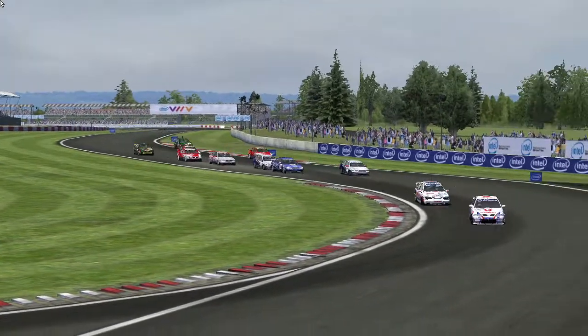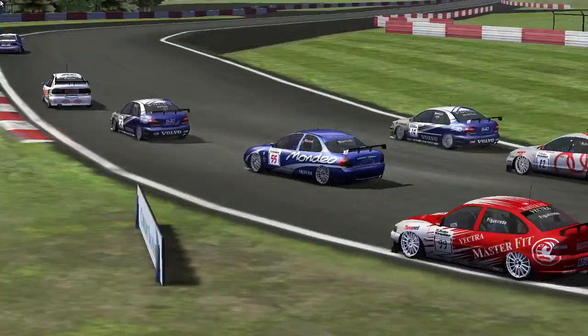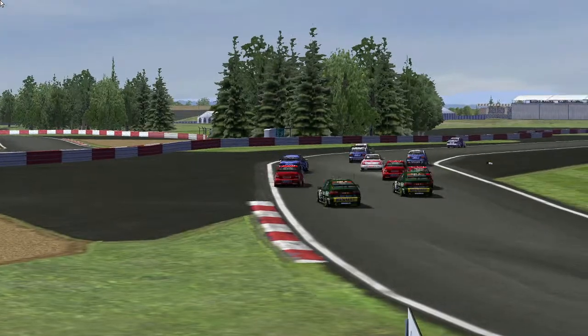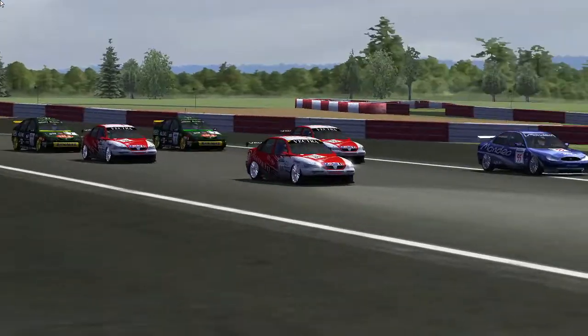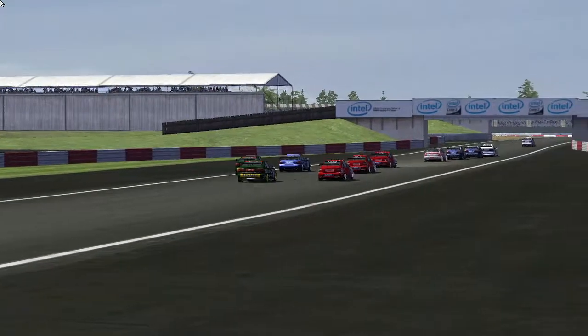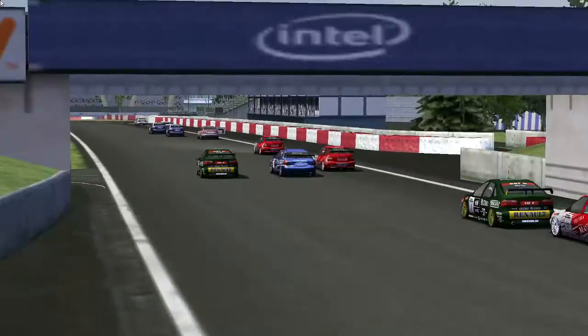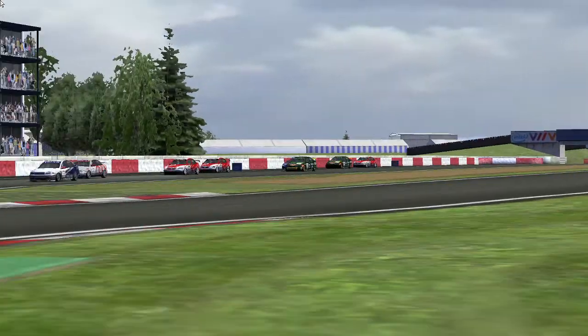Are they getting around Becketts okay for the first time? Got a bit of a bump there as the Volvos got involved. That was certainly Van den Bosch, got a wing mirror flying off on the Renaults. I think that was a bit of weight reduction there in the midfield. Yeah, it's quite a clean opening couple of corners for the touring cars as they head down towards Brooklands now. We're going 3 wide there. Foster's sandwiched in the middle.